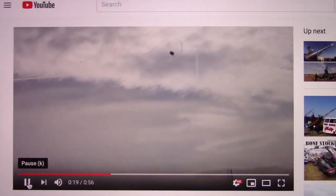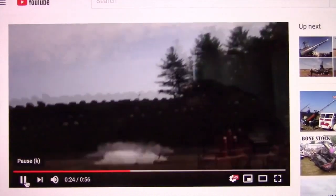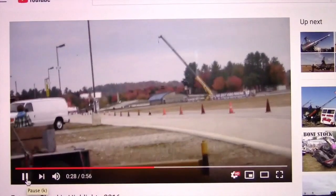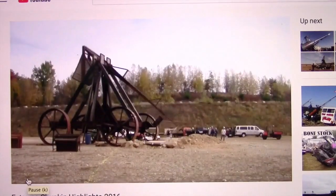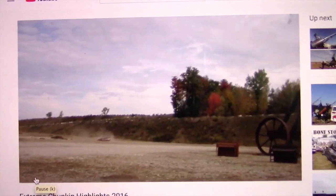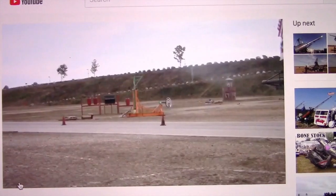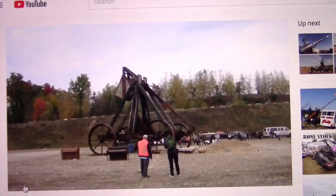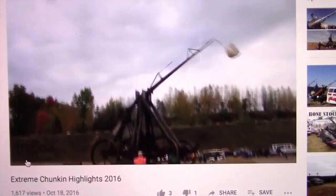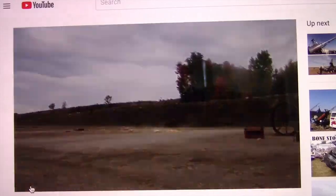So I looked up this Extreme Chunkin on the internet, and I found that it is being held at the New Hampshire Motor Speedway. And that's a race car track, like for NASCAR. And what they do is they have these catapults that launch things like old motorcycles, boats, cars. They also catapult pumpkins, I guess. I guess it's a big kick for some people to go and see anything being catapulted through the air and then smashing apart when it hits its target or just crashes down on the road.